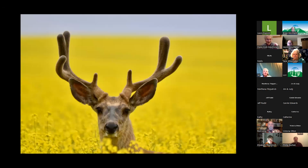Nice. So Ron, I don't know if you want to talk about this, but this is a mule deer in canola. Yes, this is up near Fort St. John. I finally got back to Pink Mountain this year after missing a couple of years. I was driving past this enormous canola field, and I could see a pair of ears sticking up out of the flowers, and that was all I could see. So I stopped and watched, and eventually some antlers came up, and I realized there was a mule deer out there.